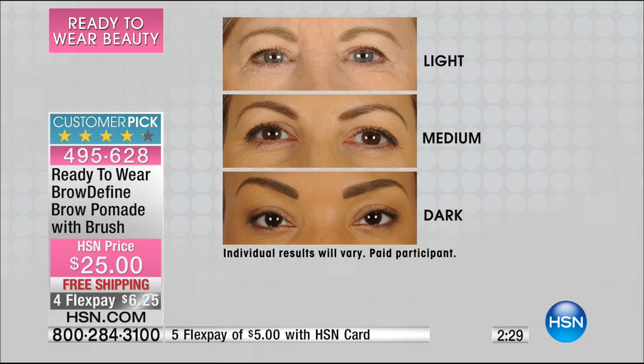I've got all of them right here, right now. They're your options. If you're a girl that's got silver hair, gray hair, maybe the finest blonde hair, maybe even red hair, you want to go for that light. If you are like me, you might choose the medium. And then we've also got it available for you in the dark.